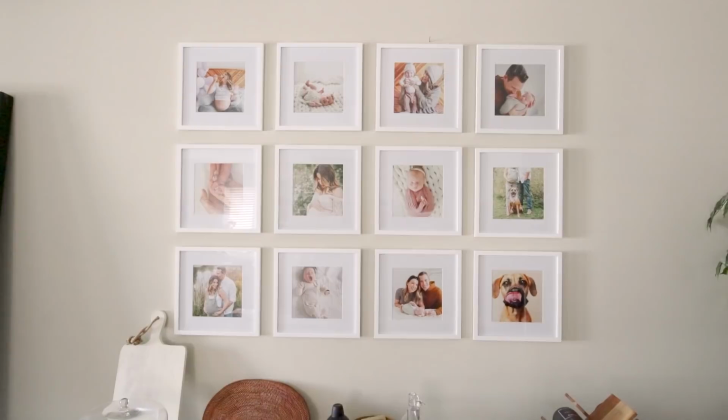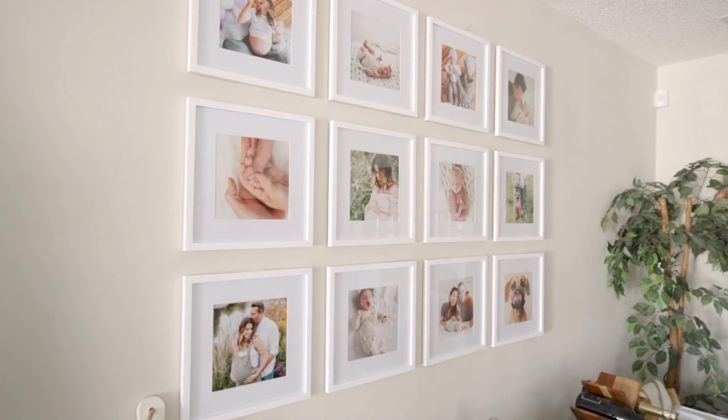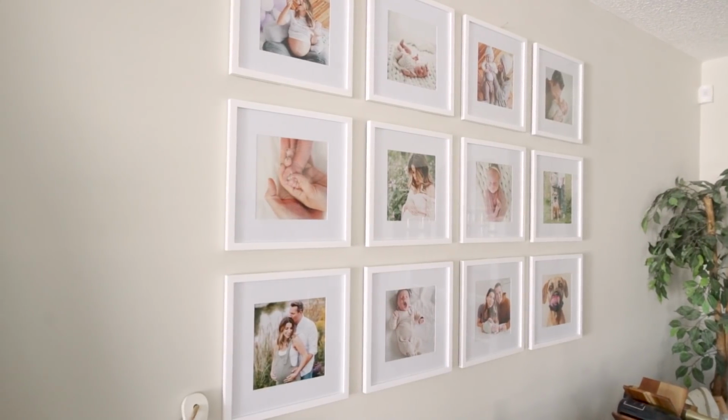We have ones of Cashew, and every time I look at this, it just makes me happy and gives me good vibes. And I kind of went with the family theme. So there's a lot of Cashew, Sage, Matt and I, but it gives me good vibes when I look at it and just lots of memories. So I've been trying to bring more photos into the space because I feel like everything is digital and it's really nice to actually look at photos and appreciate them.